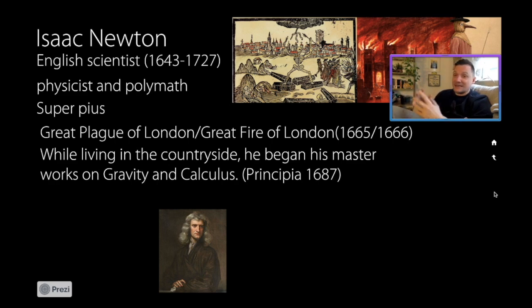Now, apparently, while he was not in exile, but actually in hiding in the countryside outside London, he comes up with the concept of gravity. This, of course, is the origin of the story where apparently he was sitting under a tree and an apple fell and hit him in the head. That actually didn't happen. He made up the story about the apple so he could explain the concept of gravity to people that didn't know what it was, right?